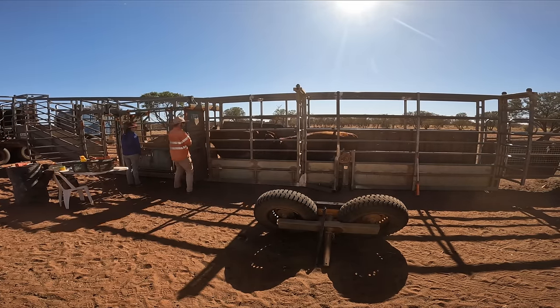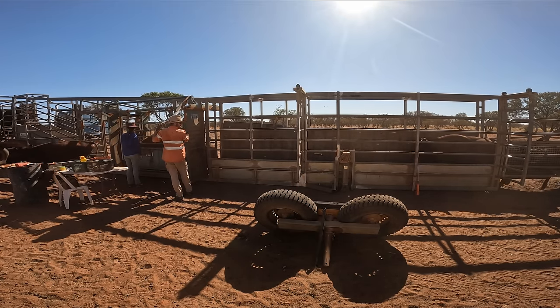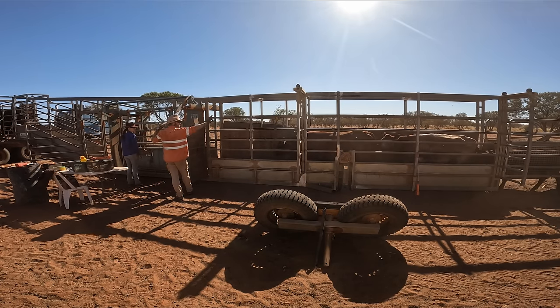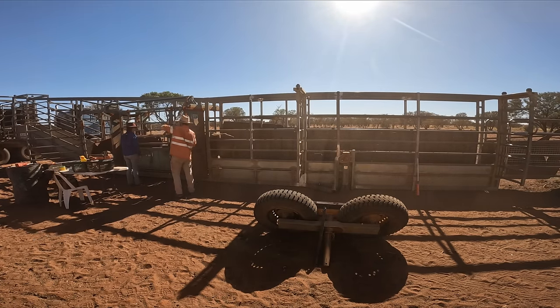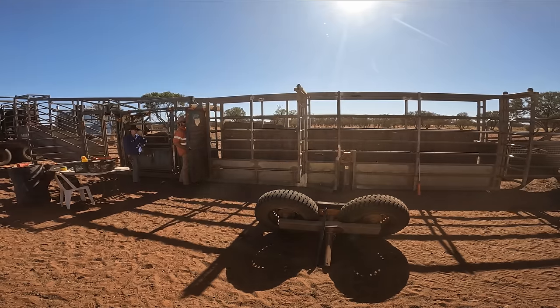Mark, mark, mark. Cow, come on. Two Mickeys at the back. All right, Mama Cow, I'm just going to hold you to encourage the other boys up.